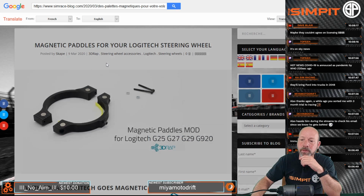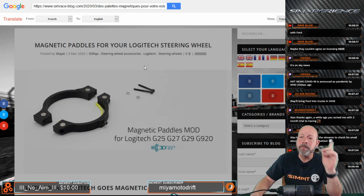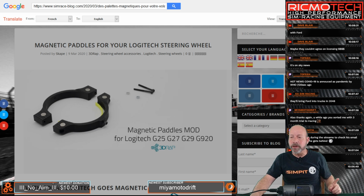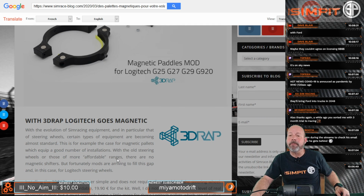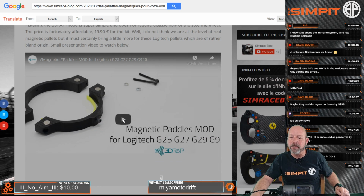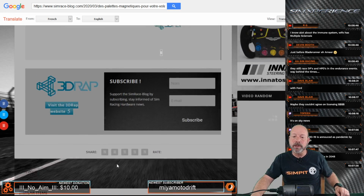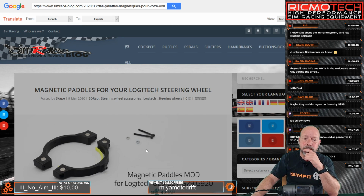SimRacing hardware news and blues. Also, blues blog. Magnetic paddle shifters for your Logitech steering wheel. This is the magnetic paddle mod for Logitech G25, 27, 29, 920. The 3D wrap Logitech goes magnetic. So you can actually add these magnetic paddle shifters to a Logitech wheel. That's kind of cool. That is very, very cool.